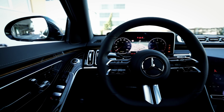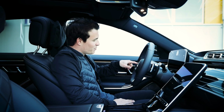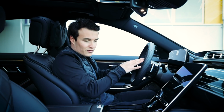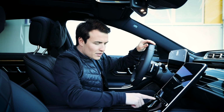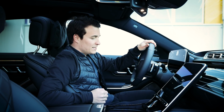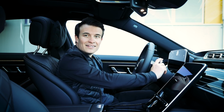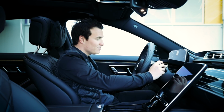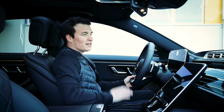There's just one problem with gloss black, and that is with your fingerprints. So you do have this problem, you have fingerprints all over your steering wheel. We also have gloss black here in the center, so not ideal about fingerprints. So this is probably one of the only downsides about this car. Then also the gear lever here, it kind of feels a bit cheap compared to the rest of this car because it's just plastic and the rest is just such high quality.